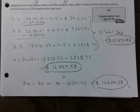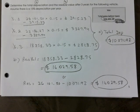Okay. So this is depreciation, one more thing that I needed to cover with you. What else do I need to say about this? Well, it's a dead giveaway. If the question says depreciation, don't add taxes, first of all. Don't add taxes. Just proceed and figure out percentages.